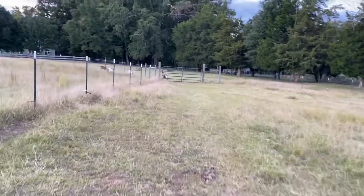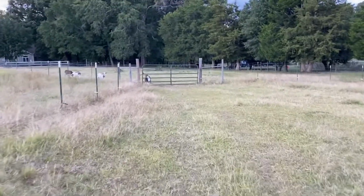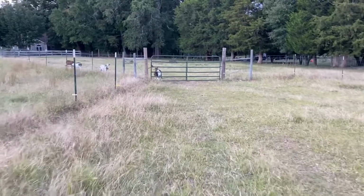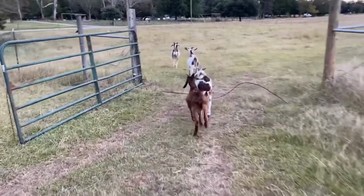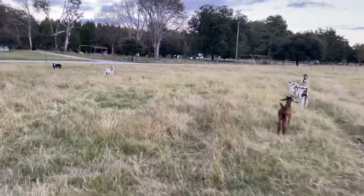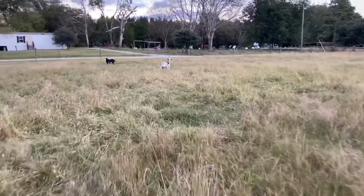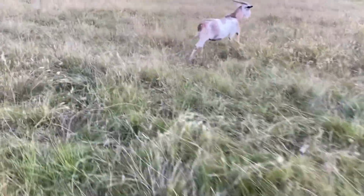The billy goats are not used to rotating as much as the does are. We're gonna make one attempt at getting the goats where they need to be, or the bucks where they need to be. We're actually leaving some pretty good stuff in here as far as fescue goes. Everything else is going to sleep for the winter. Come on, bucks. Let's go.